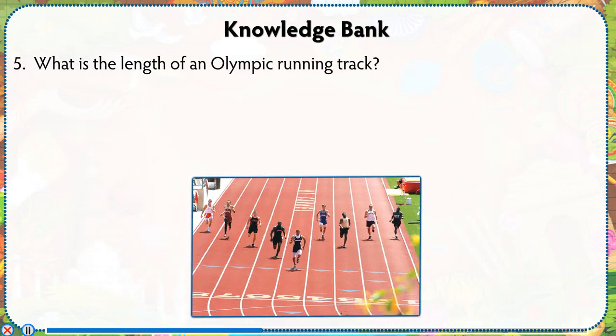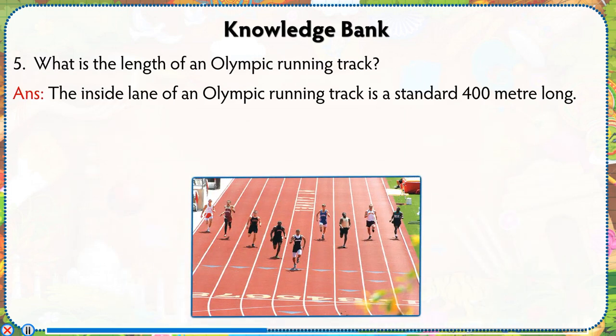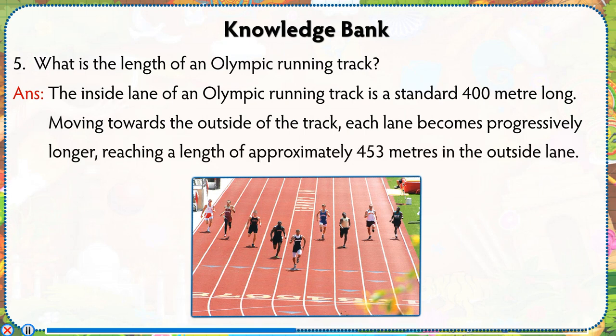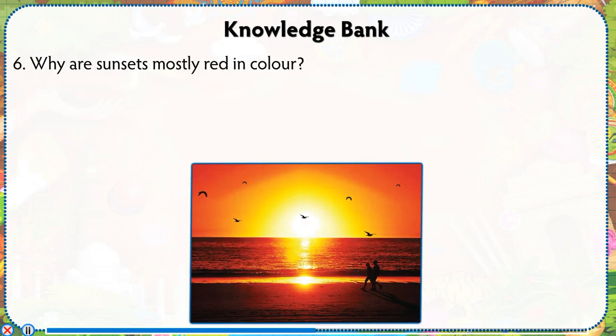What is the length of an Olympic running track? Answer. The inside lane of an Olympic running track is a standard 400 meter long. Moving towards the outside of the track, each lane becomes progressively longer, reaching a length of approximately 453 meters in the outside lane.